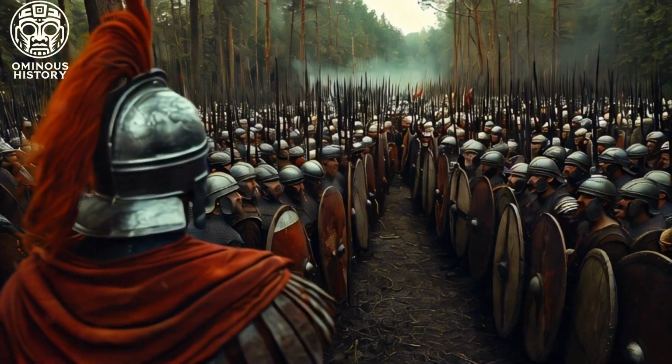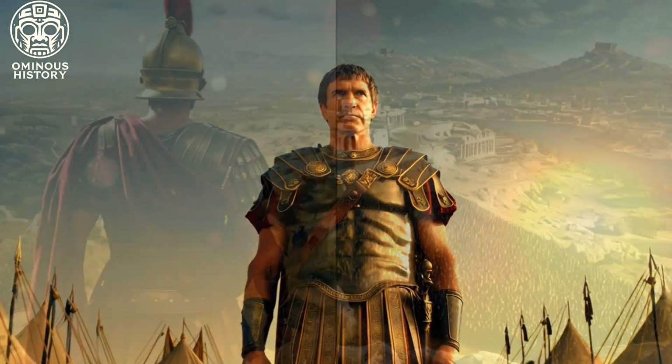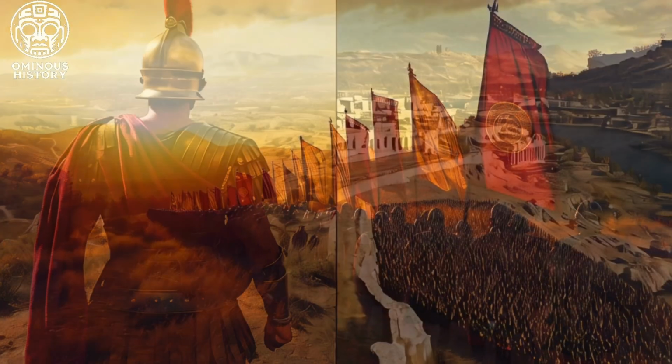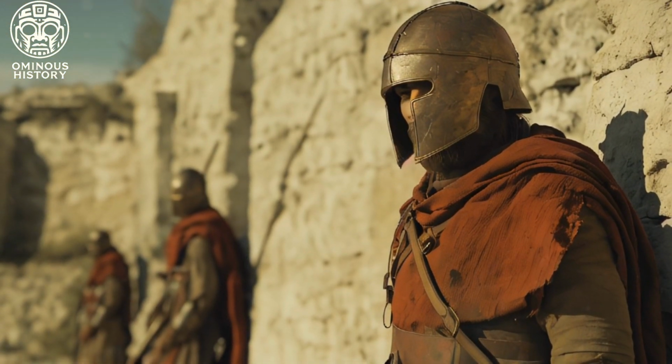In summary, Legio II Parthica symbolized both the innovative spirit of the Severan Age and the challenges that would define Rome's later years. A product of crisis, it rose to legendary status through decisive victories, but was ultimately undone by the relentless pressures that reshaped the empire.